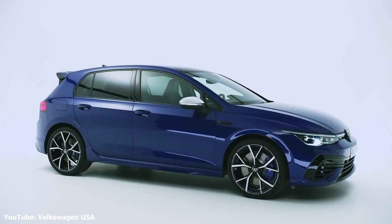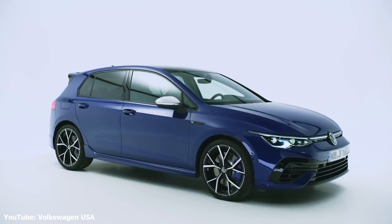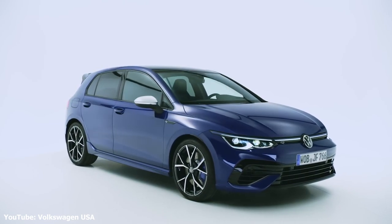The side profile, it looks a little bit too chunky. It looks like there's not enough window there. I don't know exactly how to describe it. I just prefer the side profile of the Mark 7.